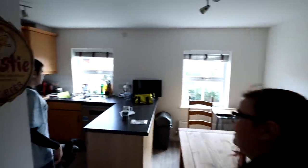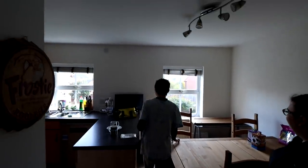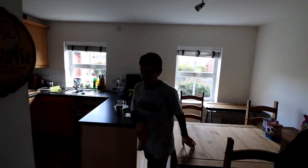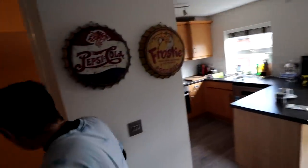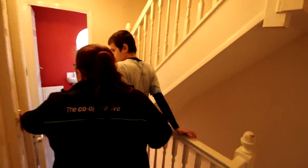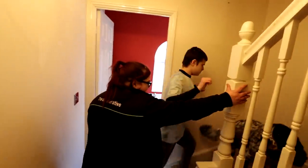Not sure yet. This is the kitchen. This is where you'll eat the crisps and your food. You having a look? Pardon? The TV for Andy? No, it's not Andy's TV, it's just a TV. And then they've done this one here. This is Amy's room. It's not set up yet. And that's Amy's bathroom.